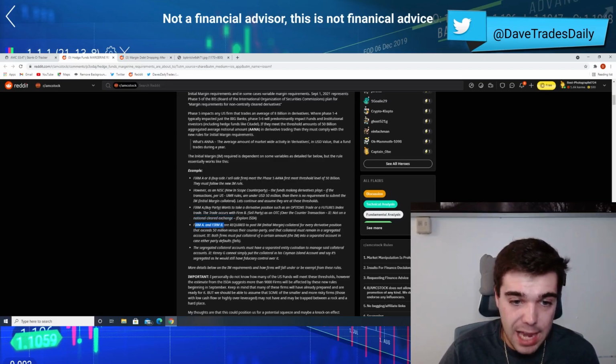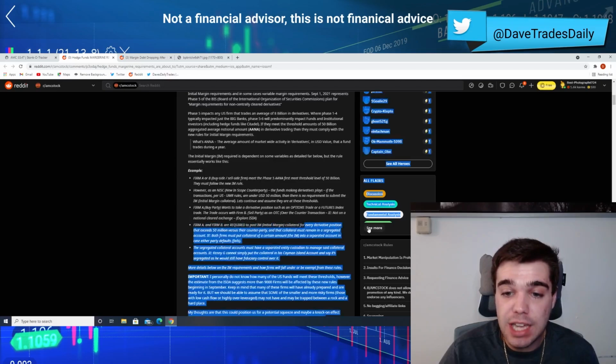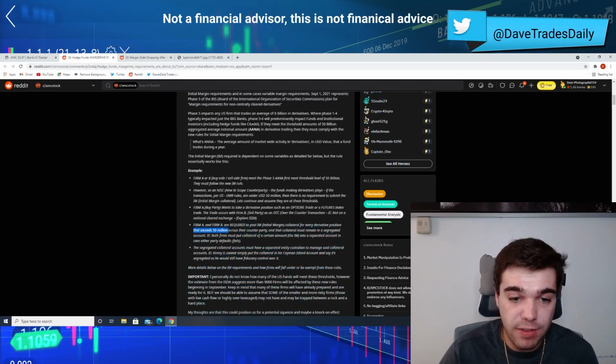So firm A and firm B are required, and this is the really interesting part. Firm A and B, guys, not just the buy side or the sell side, it's both parties that have to post the initial margin collateral for every derivative position that exceeds the 50 million versus their counterparty, and that collateral must remain in a segregated account. Example, both firms must put collateral of a certain amount, the IM, into a separate account in case the party defaults, which of course is failing.